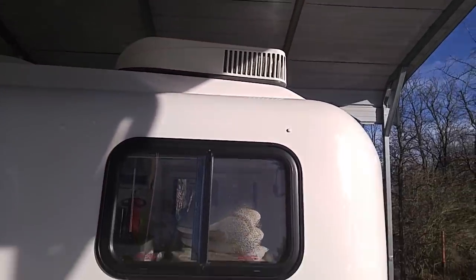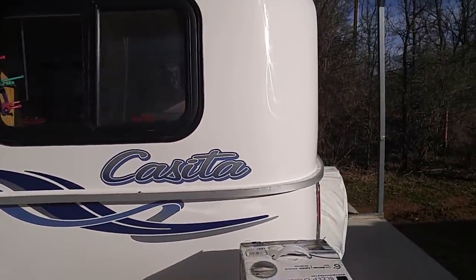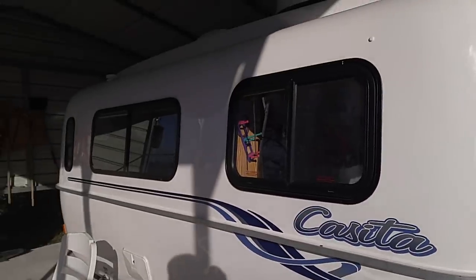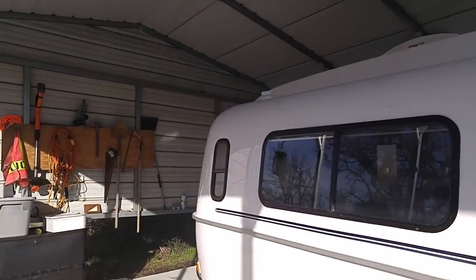But having said that, as far as the air conditioner, is it noisy? Under this cover it is. But out camping or at an RV park or wherever, it's okay. But anyway, I just wanted to give you a heads up on that. But bear in mind that after you've had your Casita for a while, check those rivets to be sure that some of them haven't come loose.